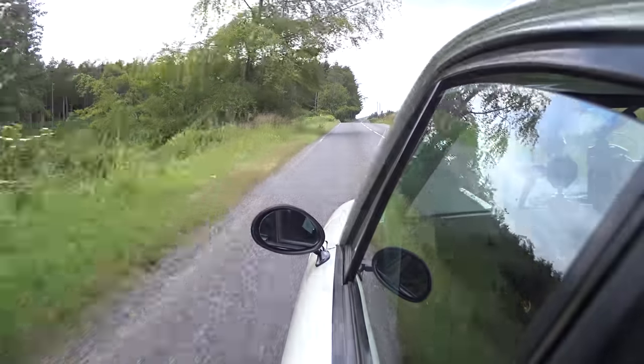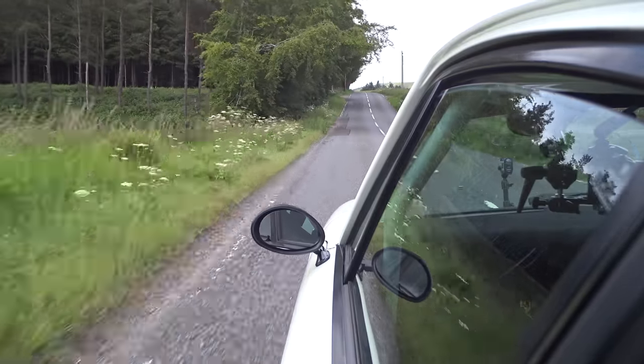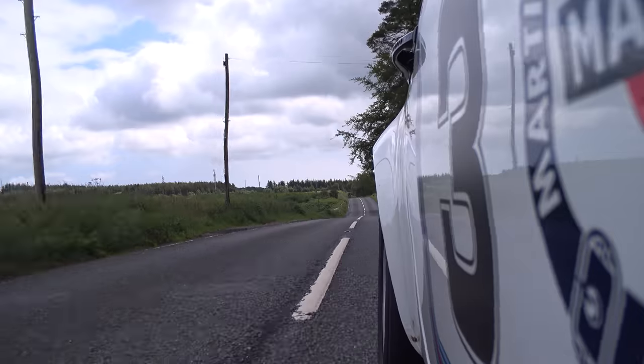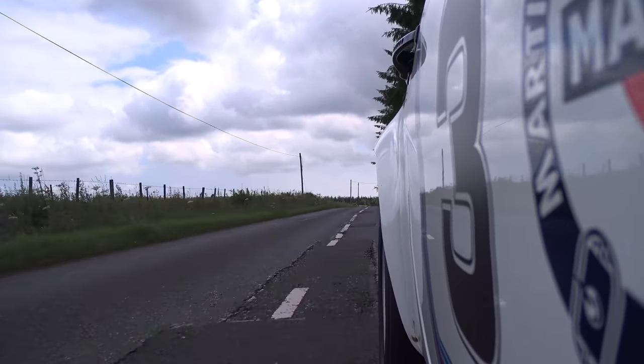No torque to speak of, really low down. The thing does thrive on revs, so that's a little bit of a shame. Some of the later cars are a bit torquey, but the air-cooled ones never really were, especially when you start tuning them. That's the first thing that tends to go, is all of the torque.